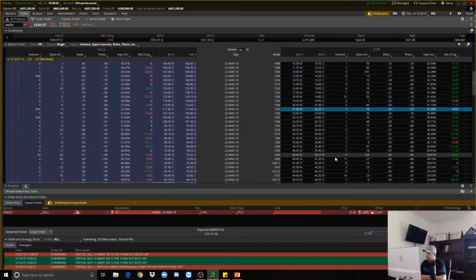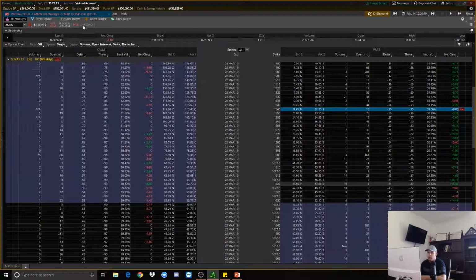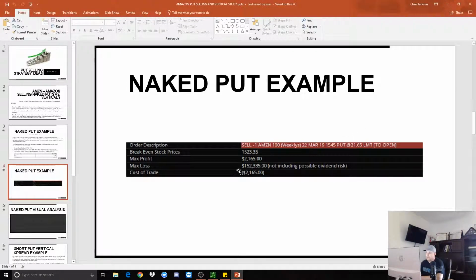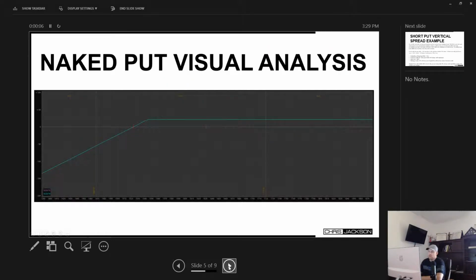So we can see how we pick up 2165, and I'll actually do this. I'll go ahead and hit send. You'll hear, so it was assigned to me for $21.95. So my net liq will go up because that premium is automatically collected within a click of a button. As you can see, that was a screenshot from there. Okay, so we're going on to the next slide, the analysis of what this actually looks like.